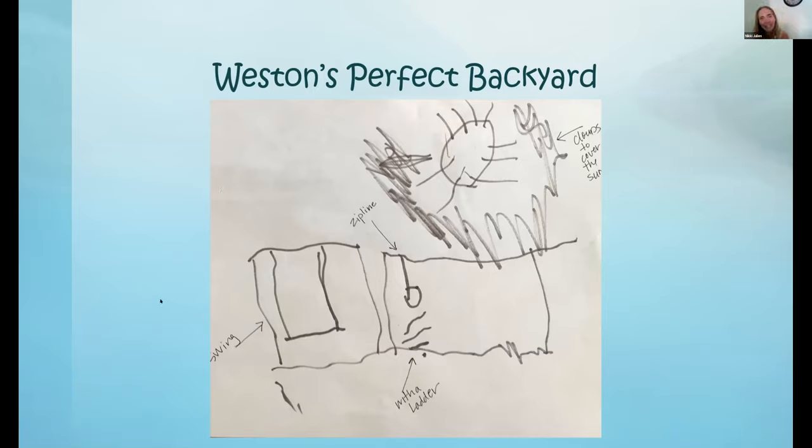Well, Misty, can you tell us about the elements of Weston's drawing? Yeah. So we're really trying to figure out where we're going to put this zip line. Sally let us borrow one that her son Odin had when he was young. So we're trying to figure out where to put that. We really want shade. That's why he put clouds in front of the sun, so that we could spend more time in our backyard.